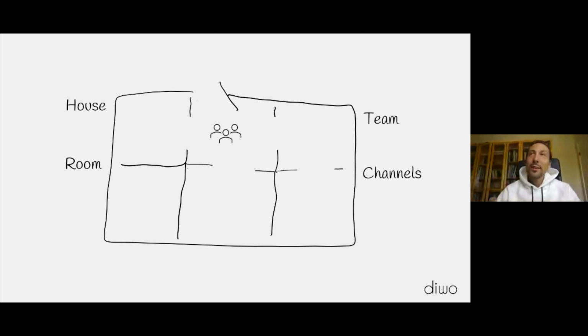And you can also decide that there are some rooms where we keep a lock on, and those are the private channels where you can say that only these two people will have access to this channel, because in here we're storing sensitive information or agreements or something else about the team that everyone, for some reason, shouldn't be able to see.